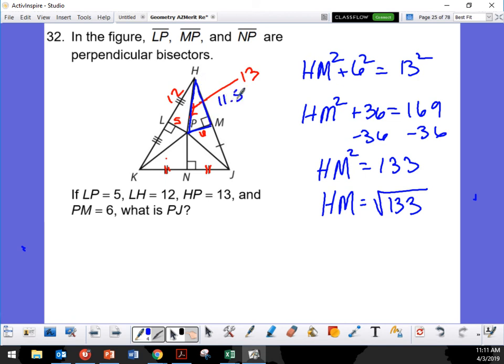So what can I tell you about MJ? Well, are we looking for PJ? I'm not there yet. MJ would be 11.5 too, right? MJ is also 11.5. And again, this is a right triangle here. So what is this side right here going to be? That one's also going to be 13. So PJ is 13. Make sense? Alright, so I'm going to leave off there.